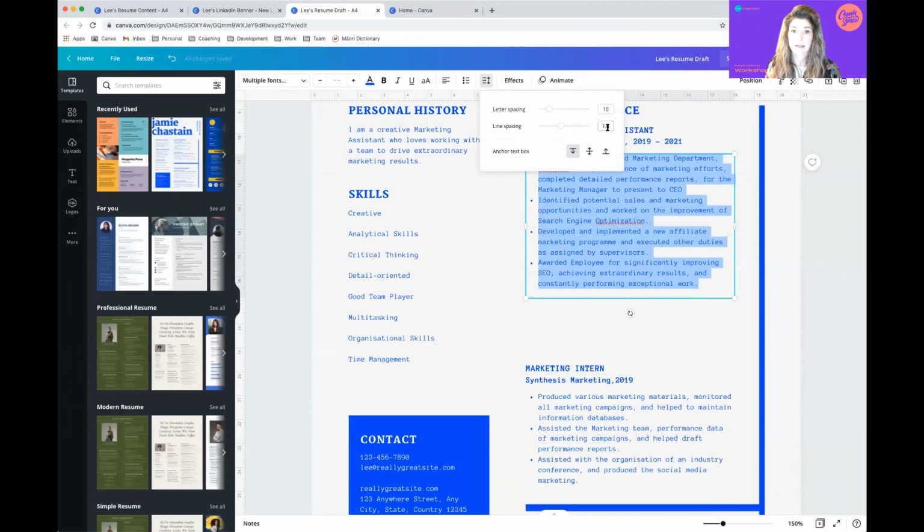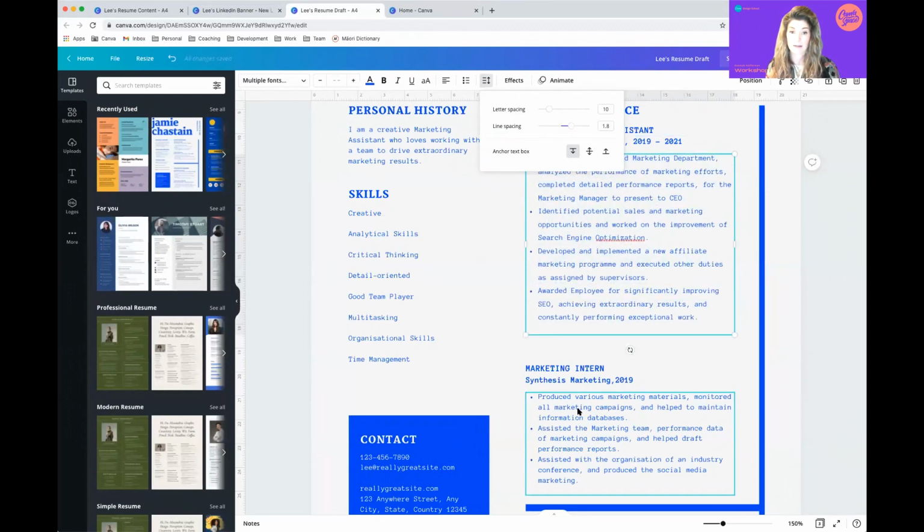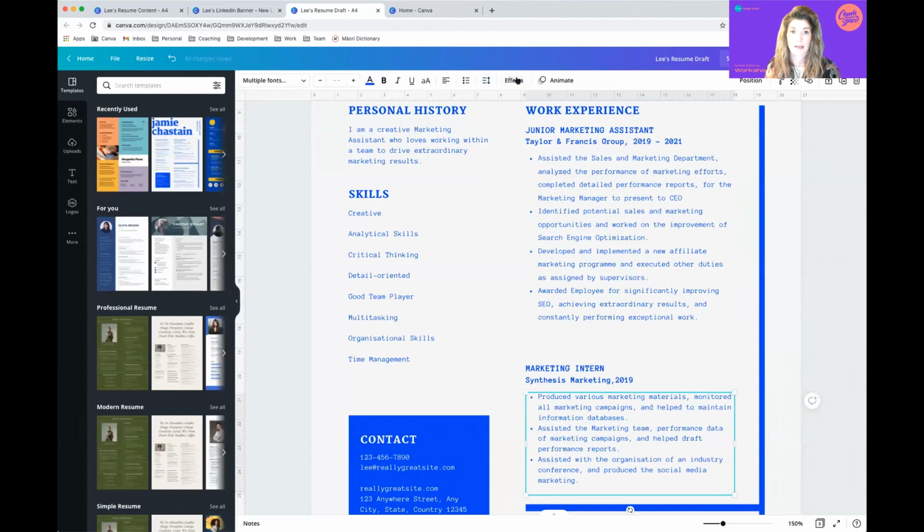I'm going to make the line spacing, let's try 1.8. 1.7, let's do. And I make sure to do it consistently over all similar boxes.